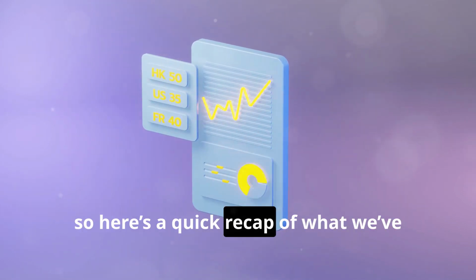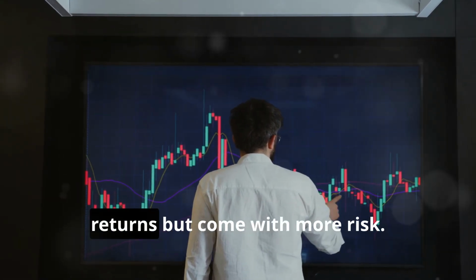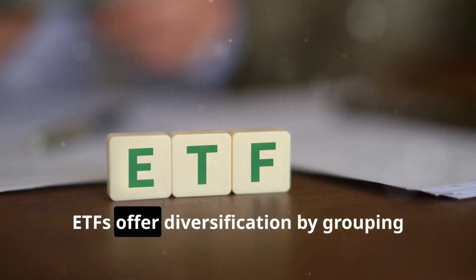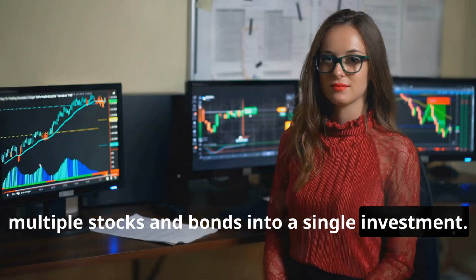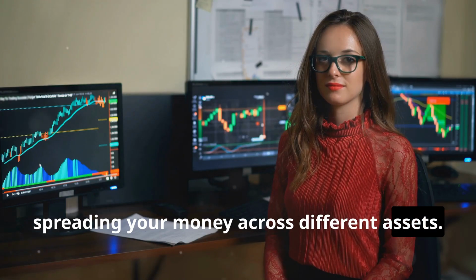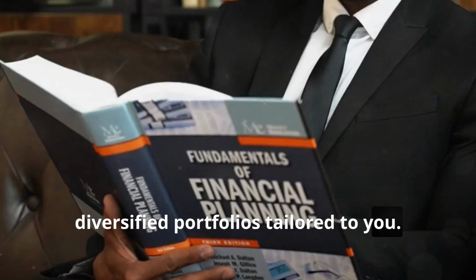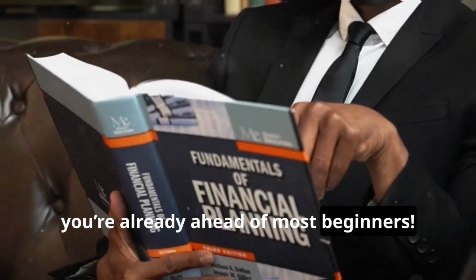Alright, so here's a quick recap of what we've covered today. Stocks give you ownership in a company and potential for high returns, but come with more risk. Bonds are safer, providing steady interest, but usually lower returns. ETFs offer diversification by grouping multiple stocks and bonds into a single investment. Diversification helps reduce risk by spreading your money across different assets. AI tools simplify investing by creating automated, diversified portfolios tailored to you. These are the building blocks of investing, and once you understand them, you're already ahead of most beginners.